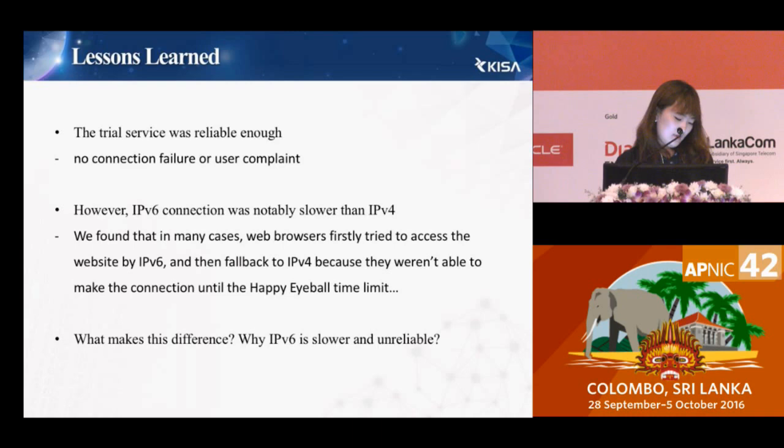We found that web browsers first try to access the website by V6 if it's geostacked, honestly from CLAT, and then fall back to V4 because they weren't able to make the connection until the Happy Eyeballs time limit. Maybe it was 300 milliseconds. So we tried to figure out why.